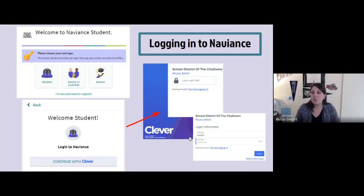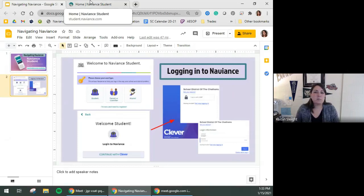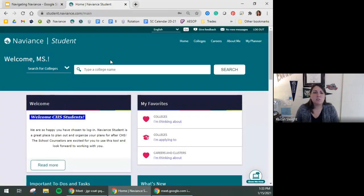I just wanted to go over that because I know sometimes people have forgotten about the update or haven't logged in a while. So I just wanted to make sure that you were aware of that change. It's a good change. Okay, so without further ado, I will get started and walk through the features that are available to us on Naviance.